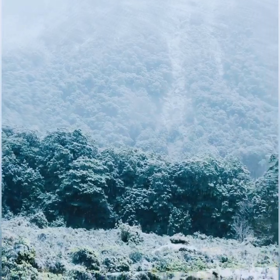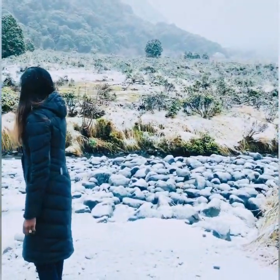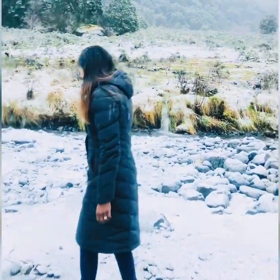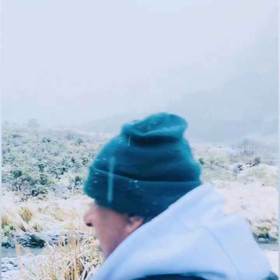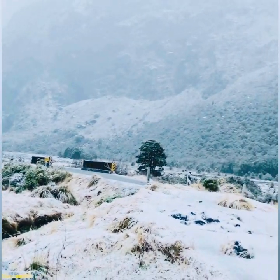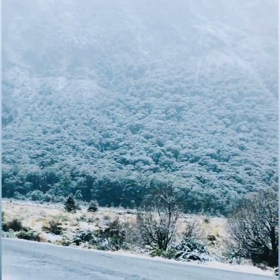Weather in Milford Sound is highly changeable. So when you visit, prepare for all conditions. Cold temperatures, snow, strong winds, and heavy rain can occur at any time of the year. If you are lucky, it can be sunny too.